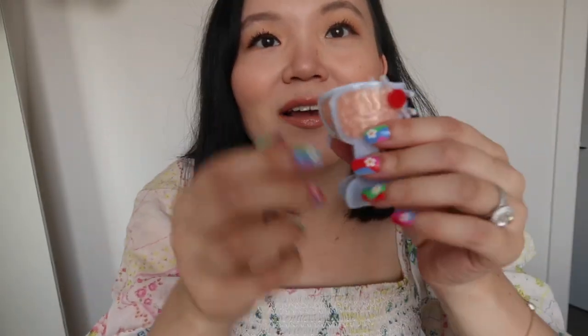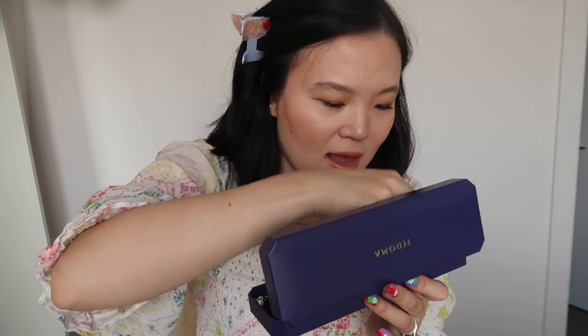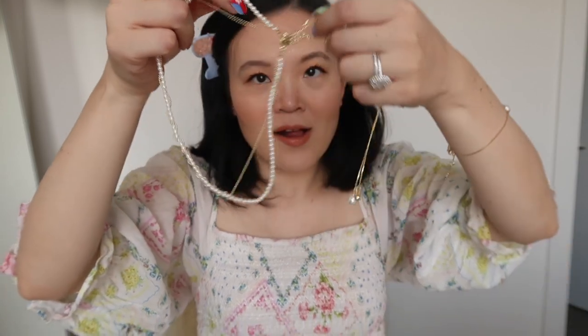Let's actually start with something small and maybe unexpected. This is a hair clip, which is in the shape of a cute little cocktail glass. I feel like this would be really fun for the baby shower. Let's unbox the necklaces. I love this necklace case. It's so luxurious, and inside it is actually a set of necklaces. So let's start with the first one.